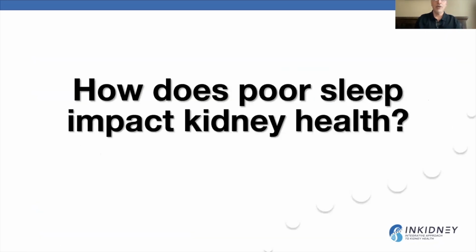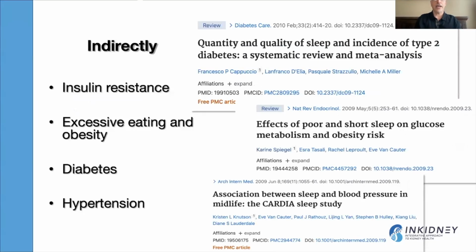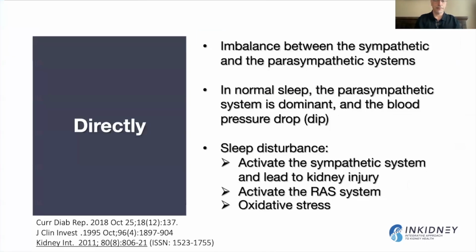So now, when you think about, okay, you have sleep problems, how does that lead to kidney issues? That can be indirect. We talked about how sleep can lead to insulin resistance and diabetes, high blood pressure, excessive eating and obesity, and those can indirectly lead to kidney problems. And these are all backed up by studies. I put some of those studies here for you.